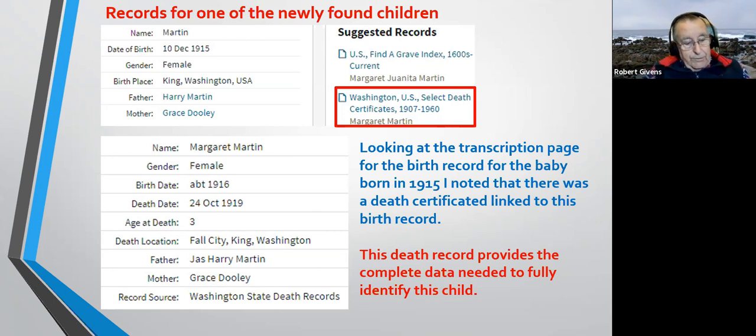She's inside the 110-year rule, but that's okay. I'll put her record in tree. And if nobody snags it by 2025, assuming I'm still here, I could go and record it, grab it and do the sealing to parents. If somebody else comes along that's related, and a few of the cousins have joined the church, then fine.